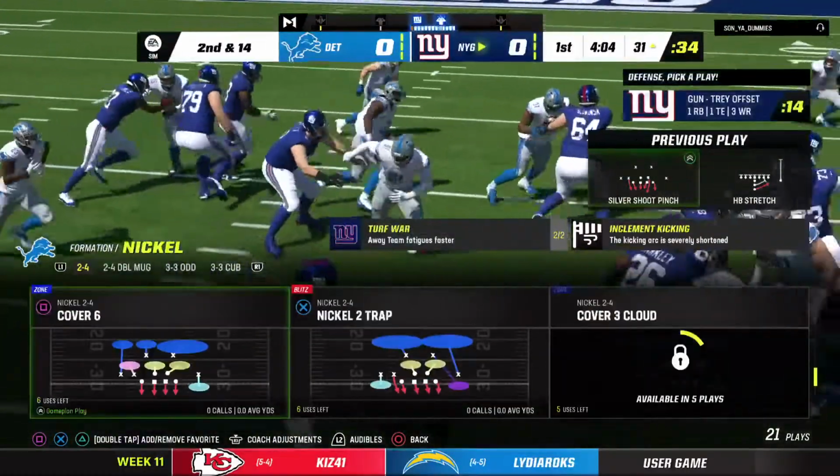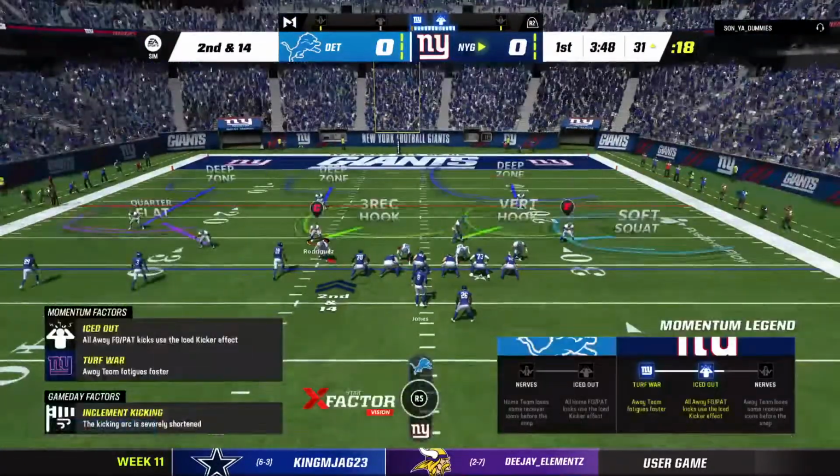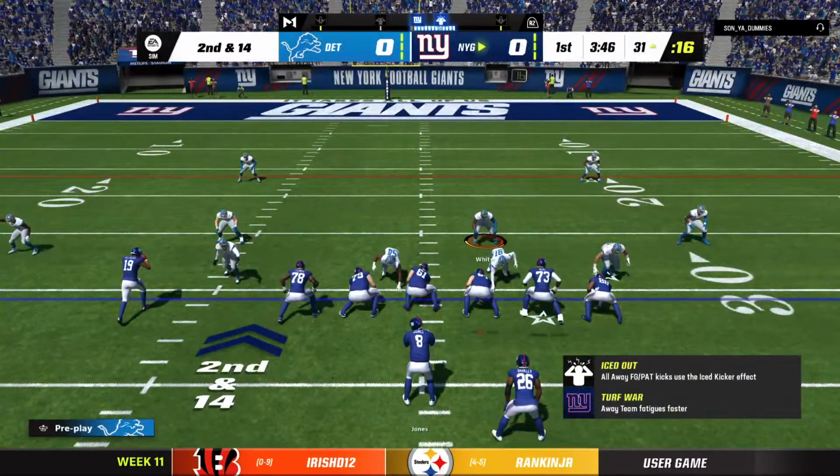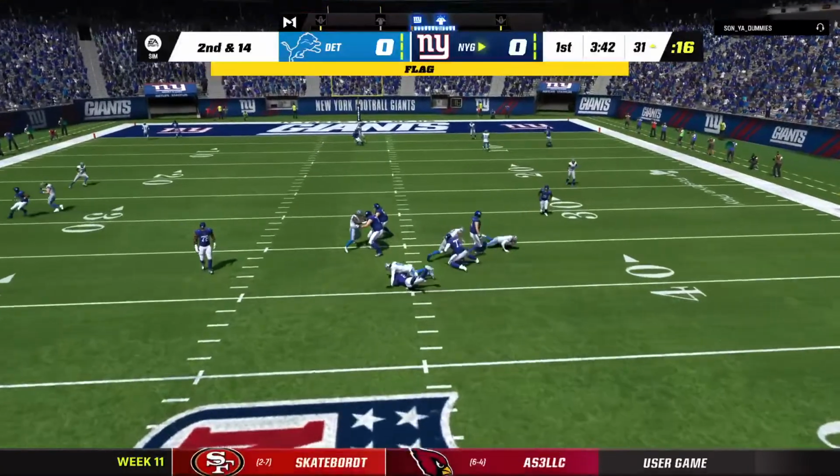Part of their struggles last week was getting these negative plays on first and second down. That's something they have to be wary of as this game continues. Throwing on 2nd and 14. Jones. And he's going to go down.